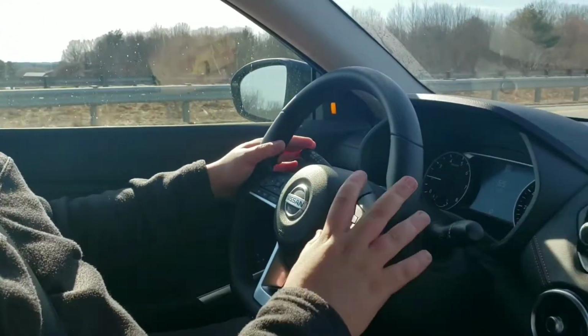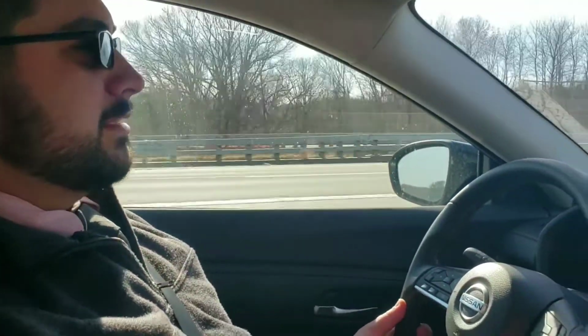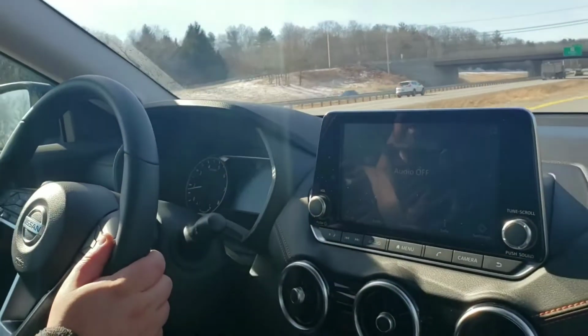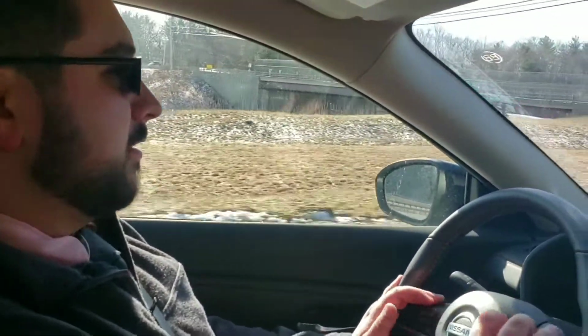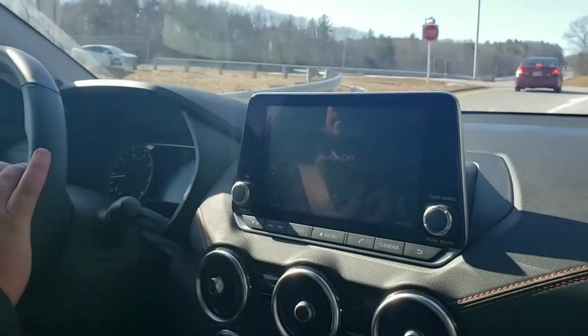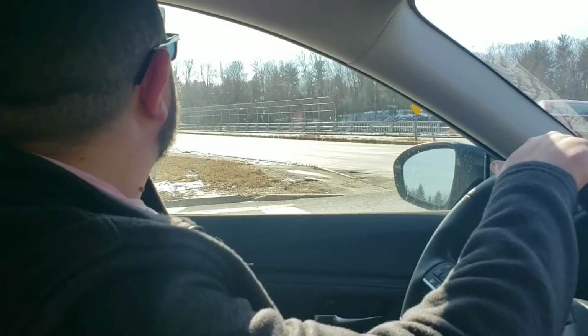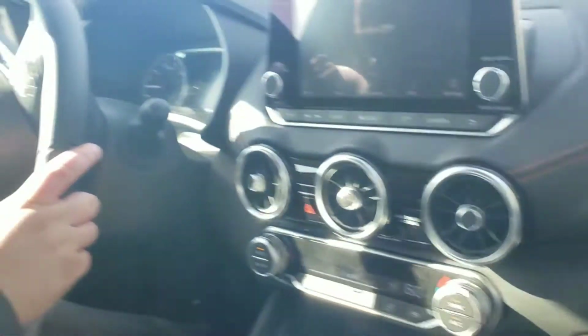All right, so how's this feeling on the highway? It's a nice quiet ride, super smooth to accelerate up to speed. I didn't really have to put a whole lot of power down to get it up to highway cruising speeds. It's not loud under acceleration. It's not loud with the wind. Everything's nice and quiet and tight and feels like a very well-designed car. It really is such a step up from the 19. 19s are nice, but this thing is just a monster. I love it.